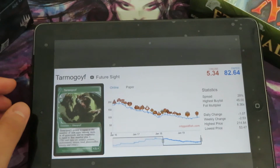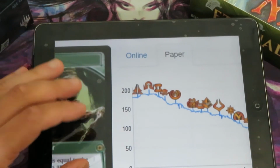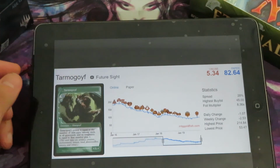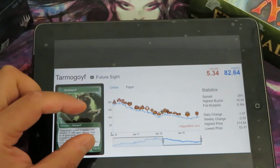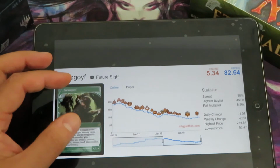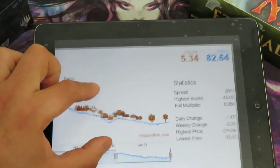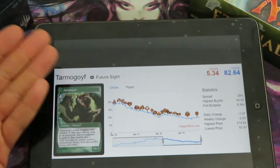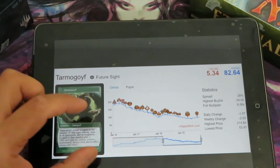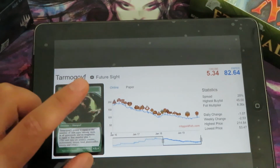Tarmogoyf, this is the original Future Sight Tarmogoyf. This card was being traded at more than $200. Future Sight print run is very low compared to today's standards. The card was being traded at around $200. Obviously, it was mass reprinted in various master sets, in Ultimate Masters, and nowadays the card from Future Sight is being traded at around $80. So you can imagine someone that bought, I don't know, 100 cards at $200, how much money he lost with the reprints. So be aware of reprints of single cards that are not on the reserve list.